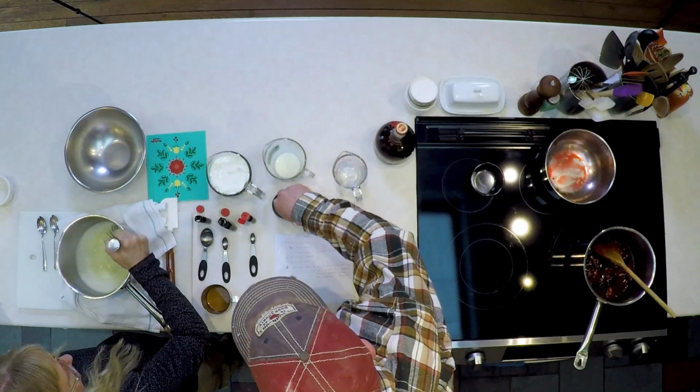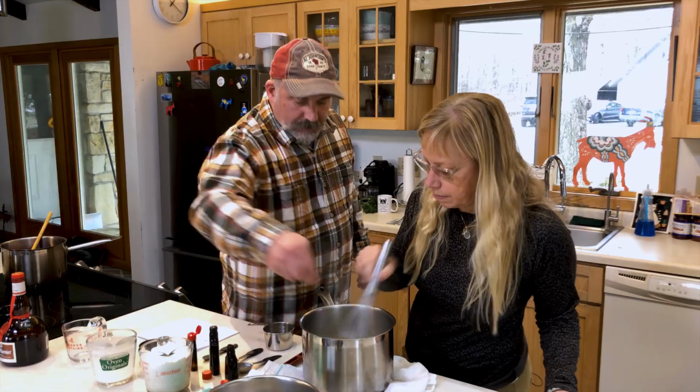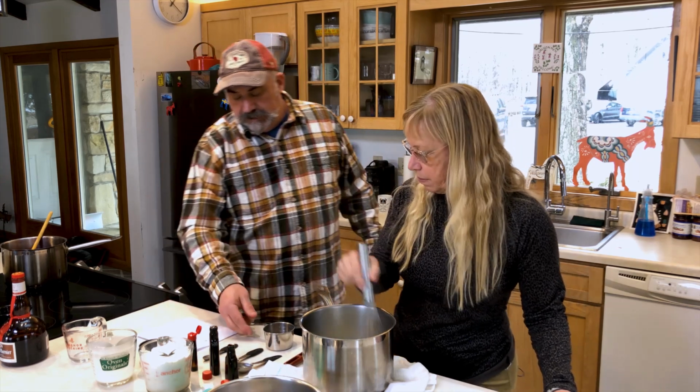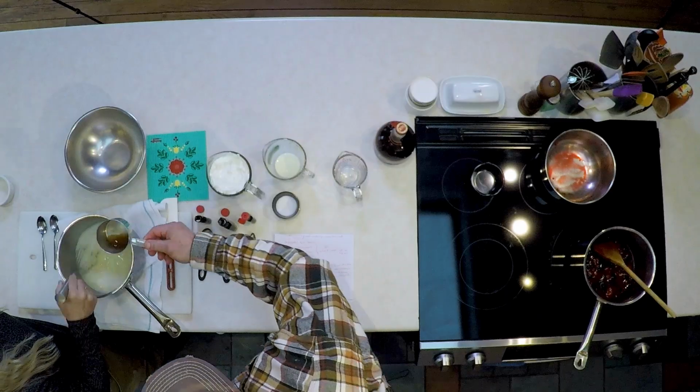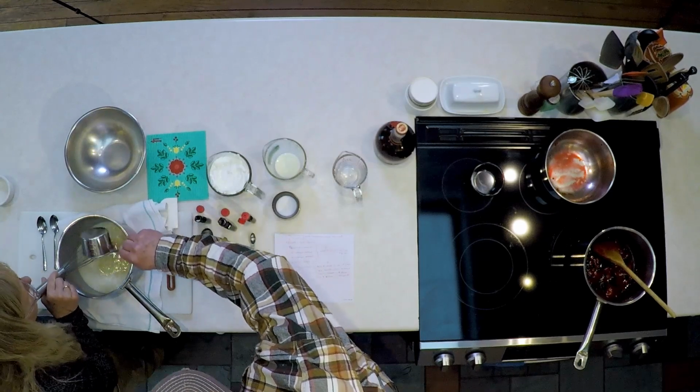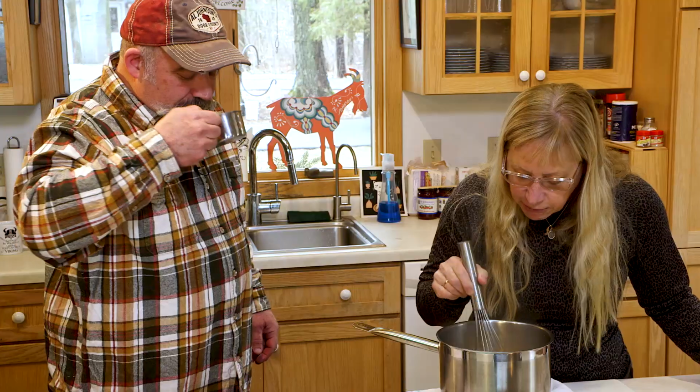And then we're going to add a pinch of salt. And then these are your extracts. So stir that up good. My glasses are fogging up, but it smells so good. I can smell the almond and the orange.